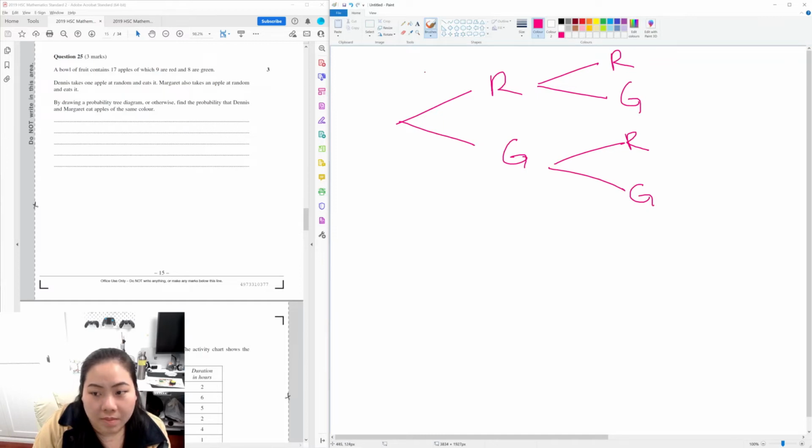The first time, what's the probability that Dennis will take a red apple? 9 out of 17. A green one is 8 out of 17. If Dennis eats the red apple, then what's Margaret's chance that she will also get a red one? Well, 1's already gone, so 8 out of 16, which is a half. And the green one, we don't really care. And this one is 7 out of 16.